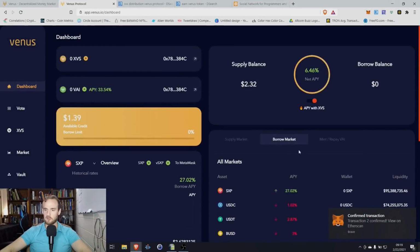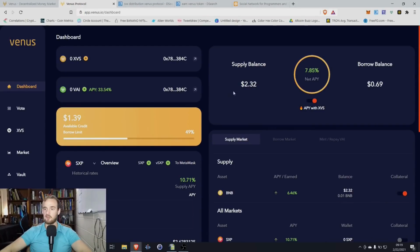So what you'll see now, let's go ahead and refresh our page. What you'll see is that we have both a supply balance and a borrow balance, and we're earning that 7.85% net APY. So that is pretty cool.